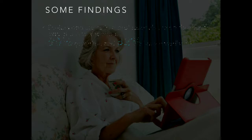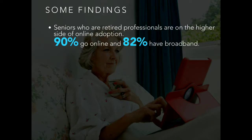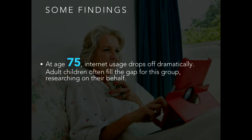So we try to spend a lot of time learning who they are. Our audience tends to be more on the professional side, and that particular audience spends about 90% of their time going online, and 82% of them have broadband. So the days when they have slow connections and can't handle more involved interfaces are gone.